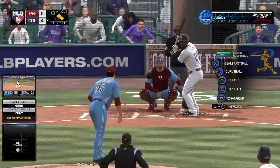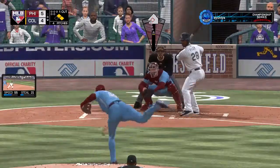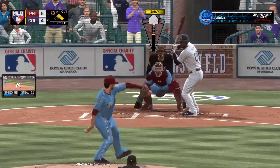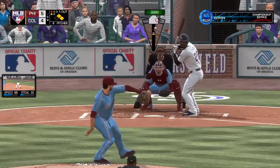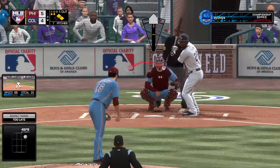So digging in now, Tommy Pham. It was a single for him in his last at-bat. And this is just off the outside corner for a ball. 1-0. Late that time for a strike. He's set. Here comes the 1-1. Swing and a miss just behind a lively fastball.